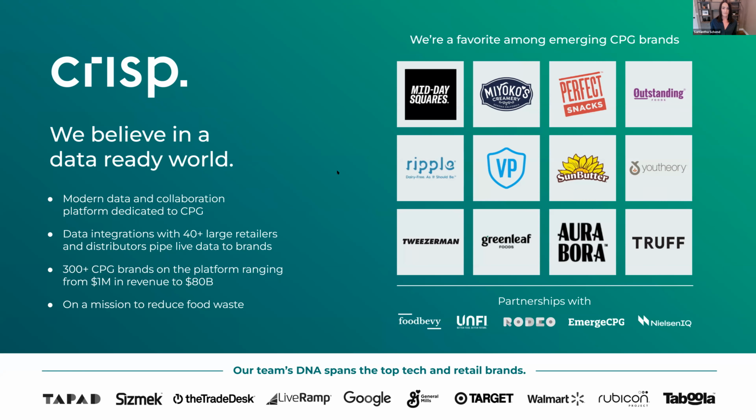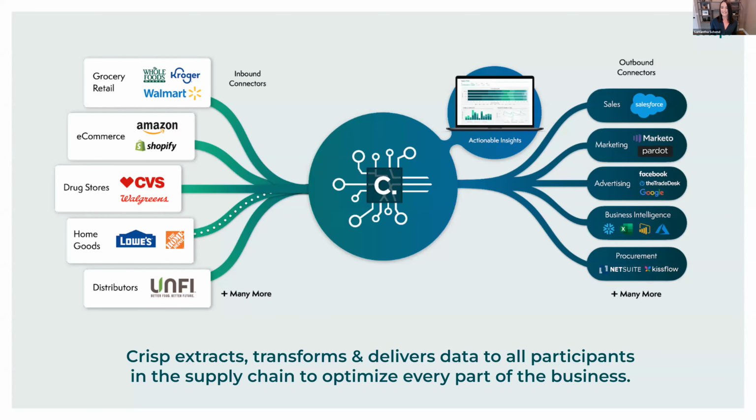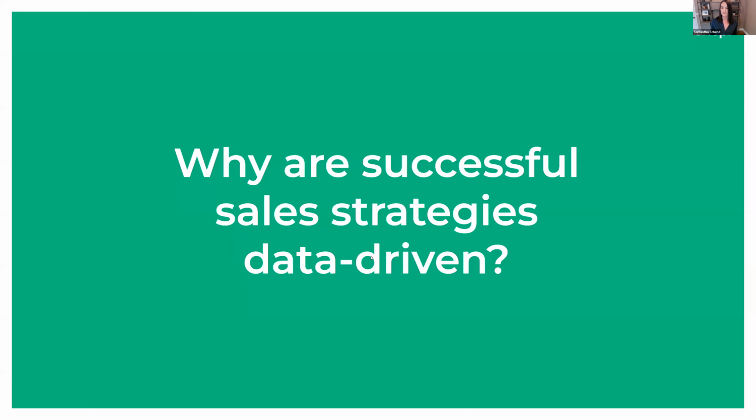So I'd like to introduce what we call the Crisp Octopus. What you see on the left-hand side is Crisp automating that manual, tedious process of pulling data from retailers and distributors alike, taking all that data, visualizing it, and then making it highly actionable in real time, all in one place, all at your fingertips. But we show this graphic, and then a lot of emerging brands ask, why does this even matter? So that's the topic of today. Why are successful sales strategies data-driven, and how can Crisp help?